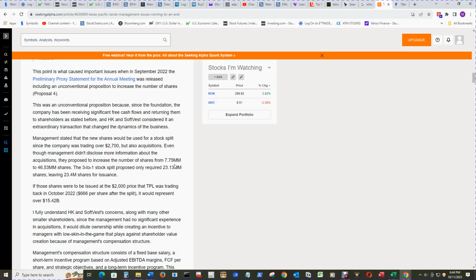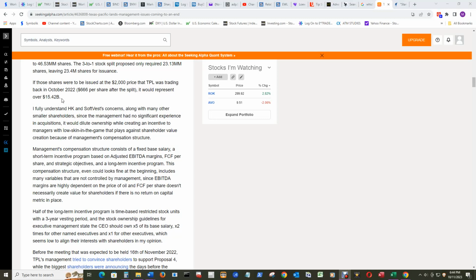from 7.75 million, I guess that is, to 46.53 million in a 3-to-1 stock split. And that would have increased it by 23.4 million shares and would have amounted at this price to over $15 billion of issuance.